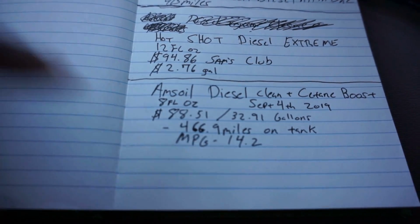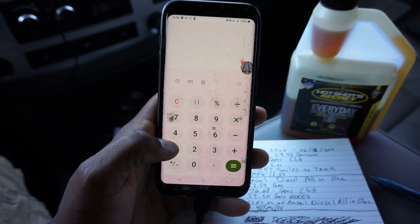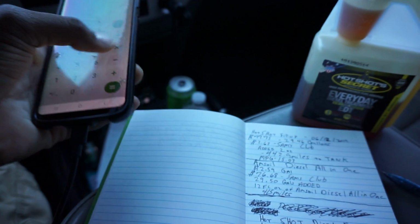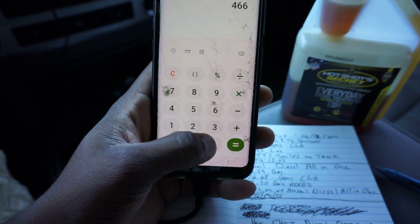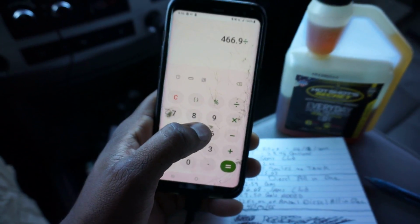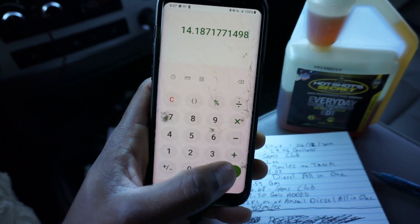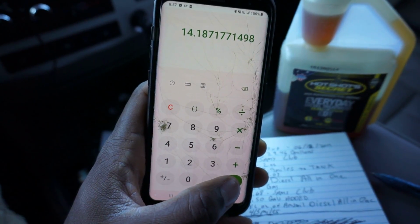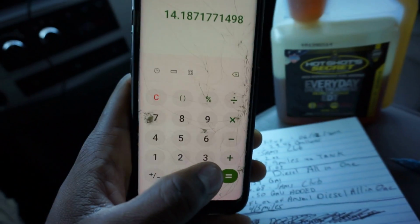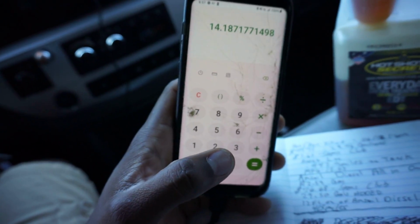Now, if you're curious how to do the math, it's super basic. All you do is take your mileage, 466.1, divide that by how many gallons, 32.91, and we get an average of 14.1 miles per gallon. I don't know why I put 14.2. Oh, it's because I rounded, but the point is it doesn't really matter.